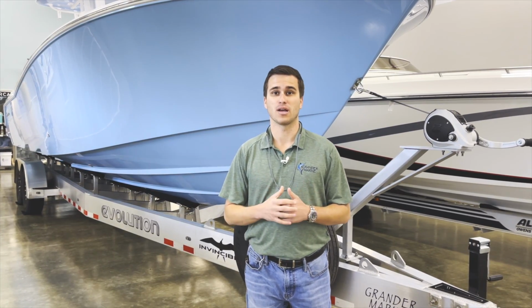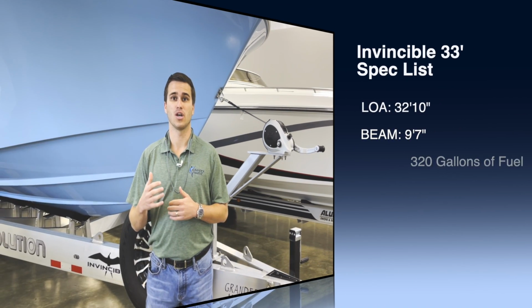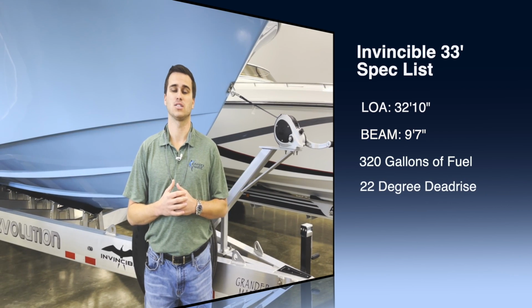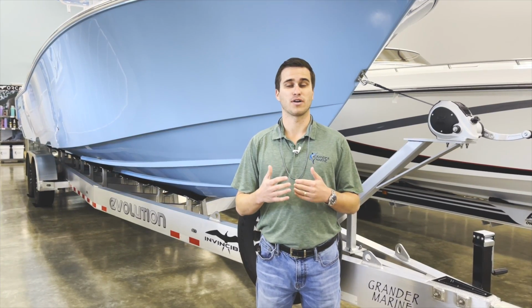A little bit about the boat. It's 32 feet 10 inches long. It's 9 feet 7 inches wide. It holds roughly 320 gallons of fuel, and it's got a 22-degree dead rise. It cuts through the water extremely well, very stable when you're running around the islands with your family, and it's a great fishing boat.